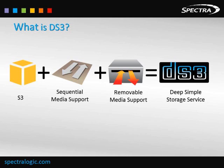And this gives us the ability to use a REST API that's very common to the industry and now provide access to tape storage for high density, high capacity, highly scalable, low cost data storage. And that is Deep Simple Storage Service, or DS3.